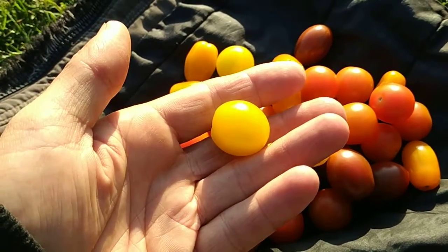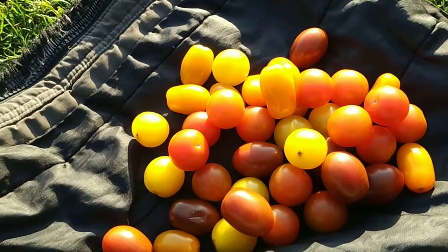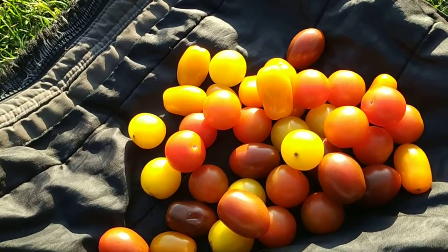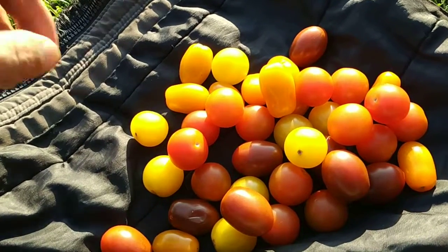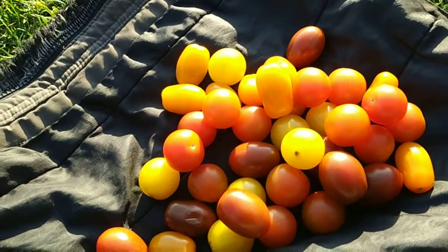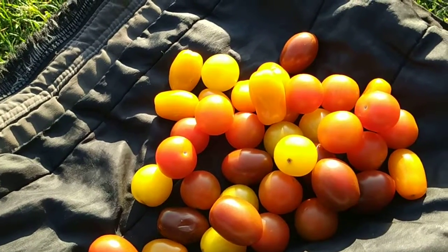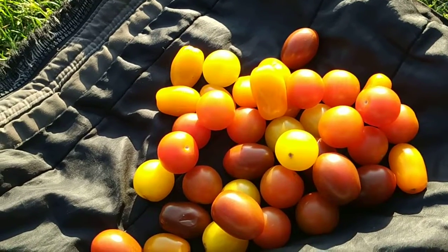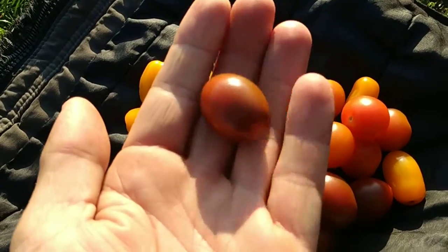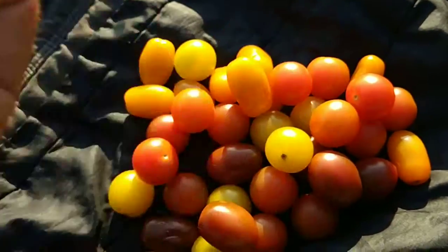Now let's try the yellow cherry tomato. Even better, like the red one, but sweeter. Yeah, not bad at all. The yellow ones are definitely better. Now let's try this reddish, brownish, egg-shaped one.